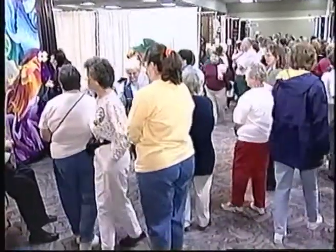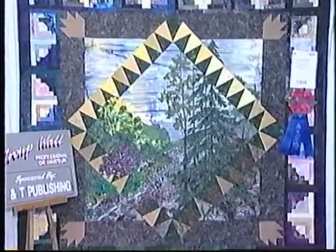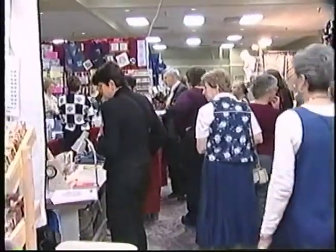Let's take a look at some of the happenings during the show. First of all, there are quilts, quilts, and more quilts on display. More than 400 in all. Having a quilt hung at this show is considered to be an honor in itself. Mingled in amongst the quilts are vendor booths offering the latest and greatest in the world of quilting.